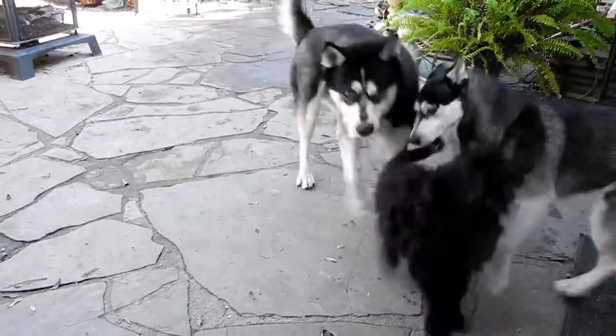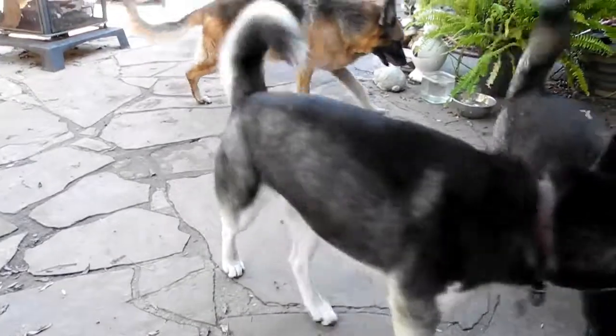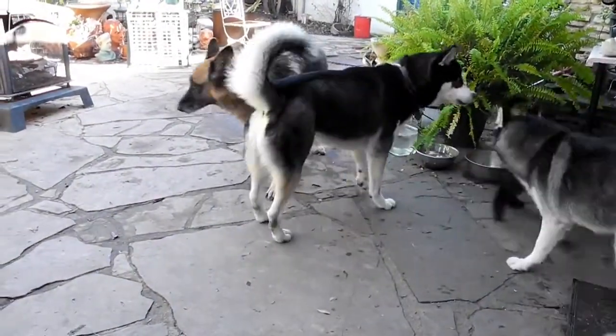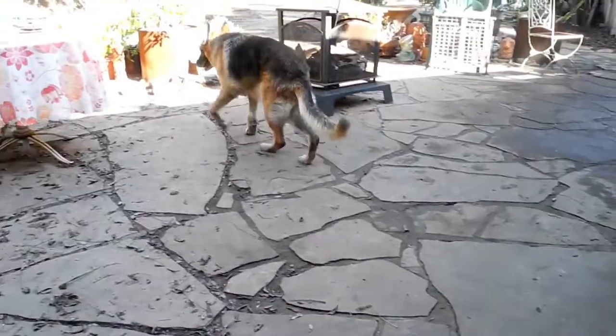Woo, woo, woo, woo. They're woo-wooers, that's for sure. And there's Gracie, my German Shepherd, in the background, just kind of meandering. She's pretty old.